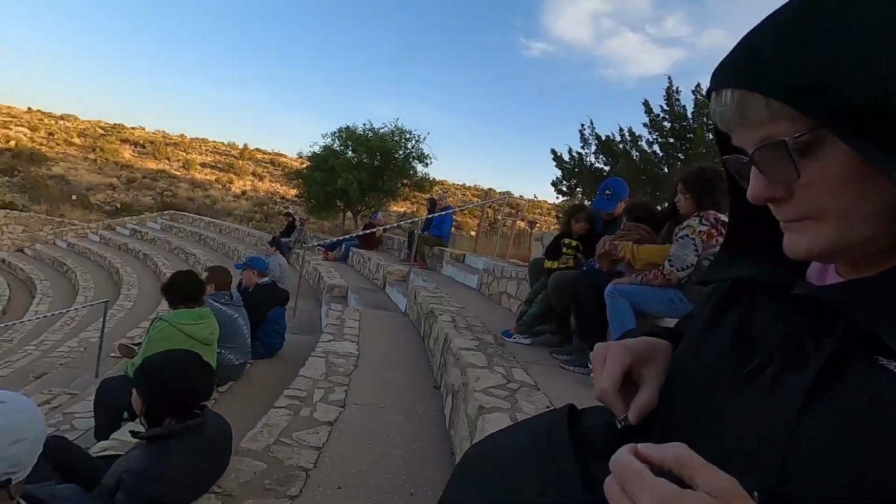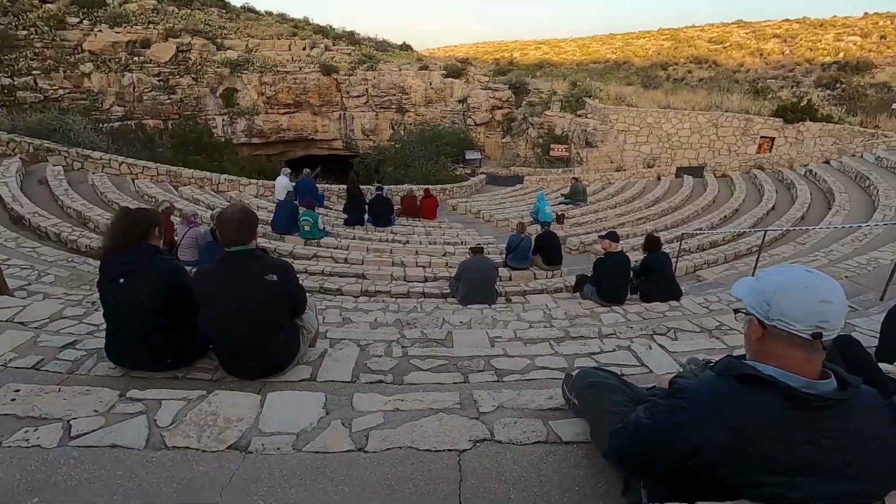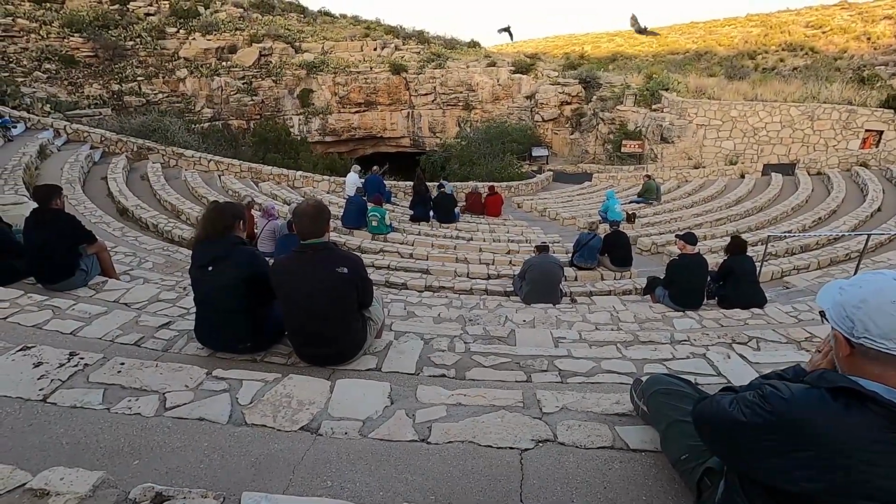I hope they come out tonight. Well, unfortunately, the bats didn't cooperate. They just haven't all migrated here yet, but I have seen them before fly out as thick as smoke.